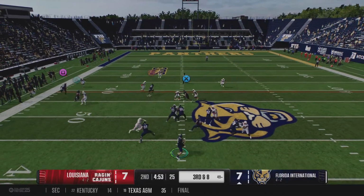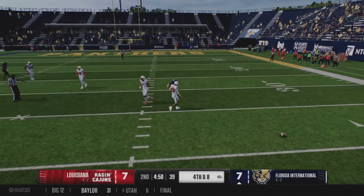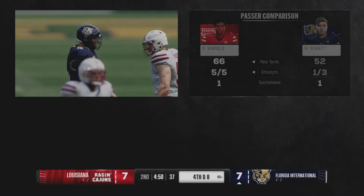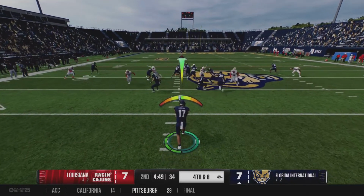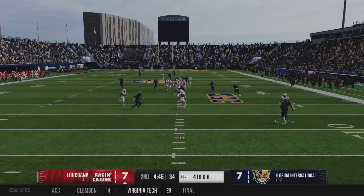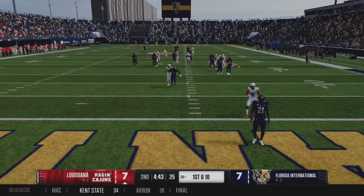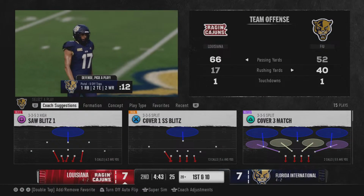To the air, it's Schmidt. Looking down the middle. Another incompletion on third down. FIU will line up to punt. First punt of the day, and he'd love to lock them up close to their goal line. And the punt hits at the 8 and goes into the end zone for the touchback.